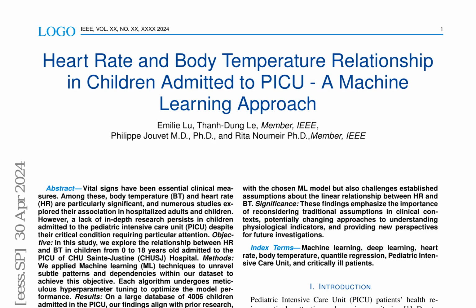The study challenges previous research's presumed direct linear association between HR and BT, emphasizing the importance of reconsidering traditional assumptions in clinical contexts. The findings highlight the need for age-specific considerations, centile charts, and flexible modeling approaches to improve clinical assessments and guide medical interventions.